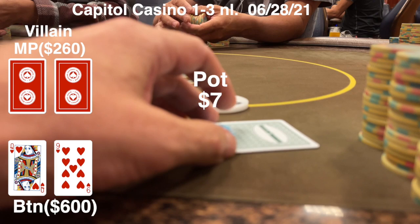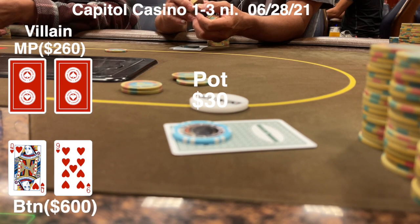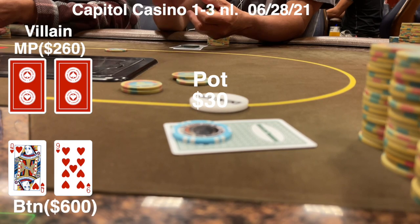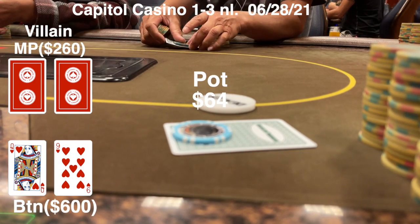So I'm on the button and I get one limper coming in. I decided to raise to 20, trying to isolate the limper. I figure queen-9 is a good enough hand to do that. The big blind and the limper both put in the call.